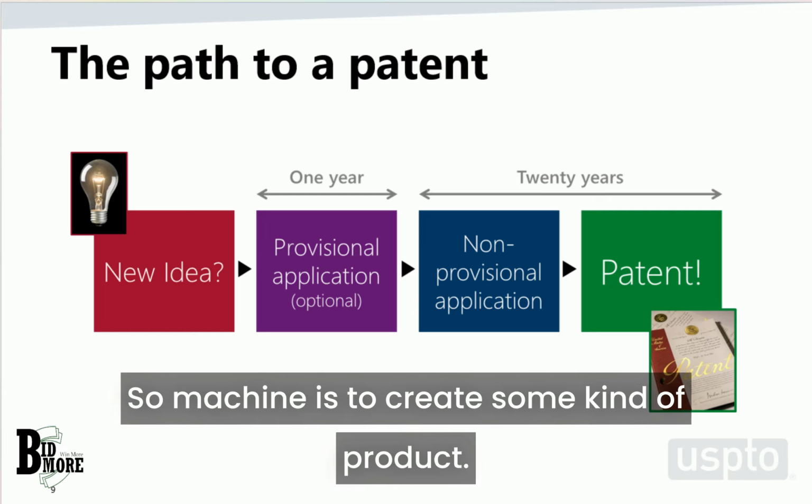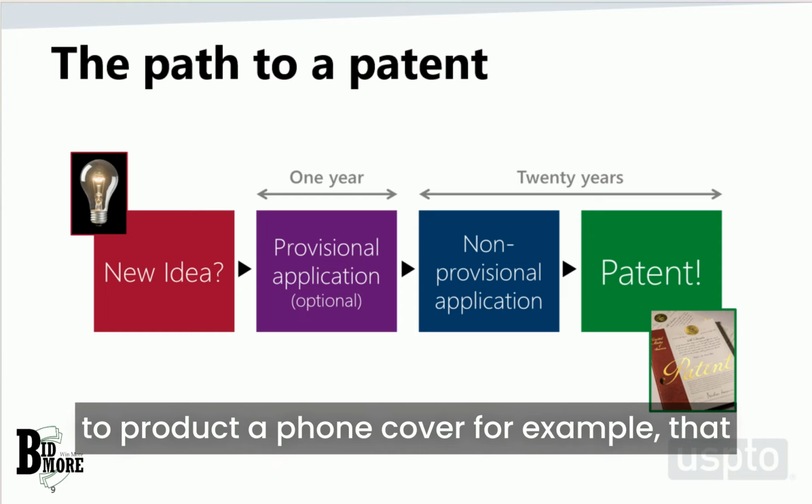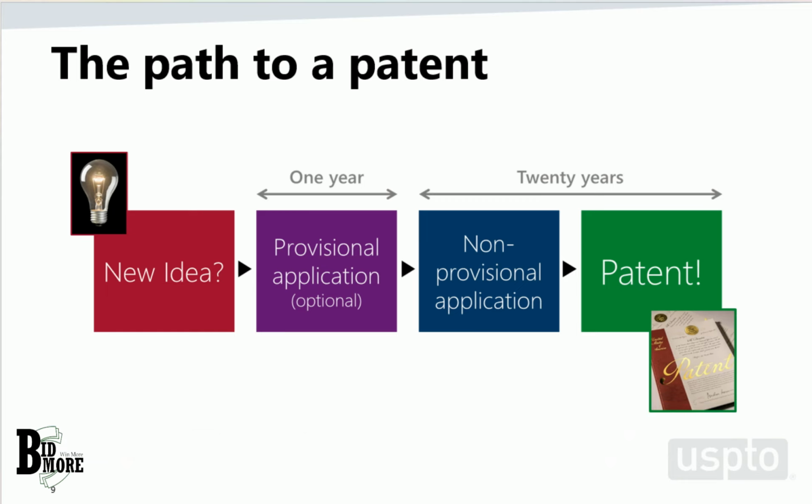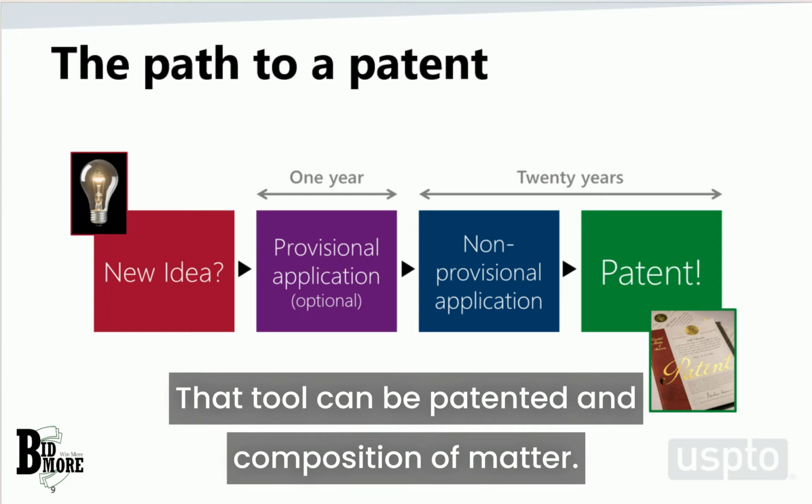Tool, so a machine is used to create some kind of product. For example, if you have a certain machine to produce a phone cover, that one is the tool by itself. How it works, the patent owner has to describe how it works. That tool can be patented.